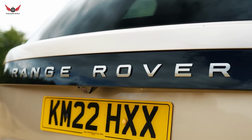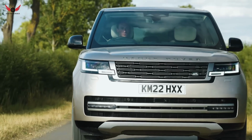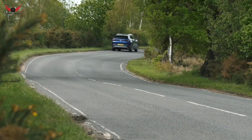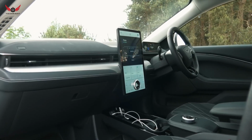If you're looking for a car that offers amazing fuel efficiency and low maintenance costs, you're in the right place. We're breaking down the top options that save you money both at the pump and in the garage. So buckle up, because today's list is going to blow your mind.